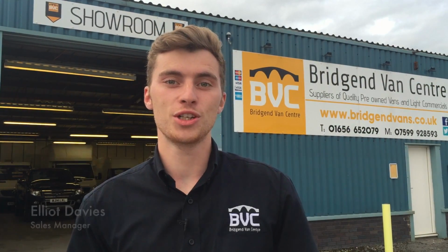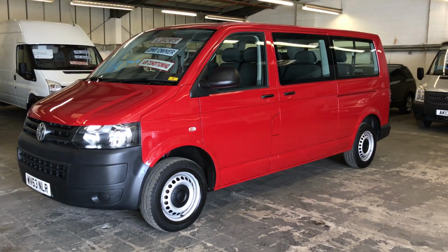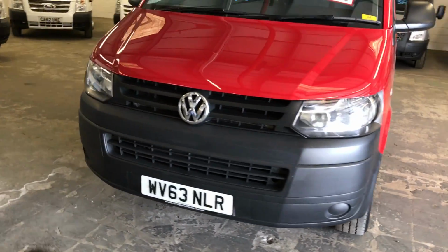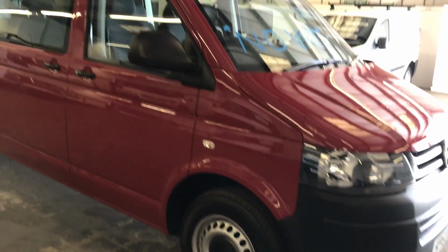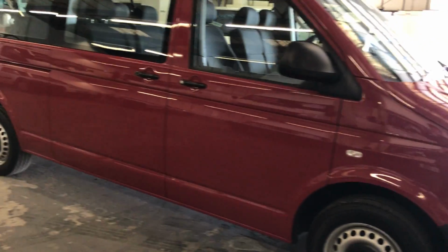I'm the sales manager here, and today I'm going to be talking you through a bit of stock that we've just had in. Okay, so here we have today this absolutely stunning 2013 on a 63 plate Volkswagen Transporter 9-seater Shuttle S model, which has the air conditioning and the electric pack and all the rest of it.